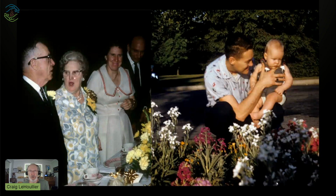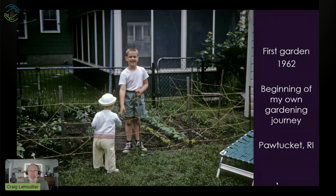And that's my dad, Wilfred, who is taking me to Slater Park in Pawtucket, Rhode Island, and he's telling me the names of all of the flowers that are growing in the gardens there. These look like stocks, actually. And then my own first garden was in 1962.